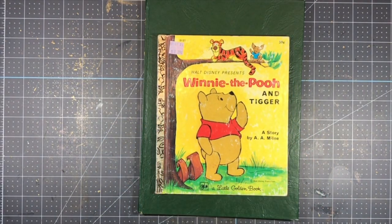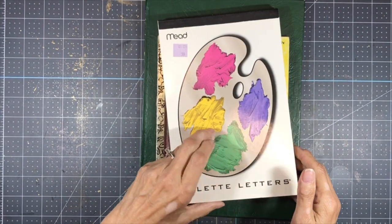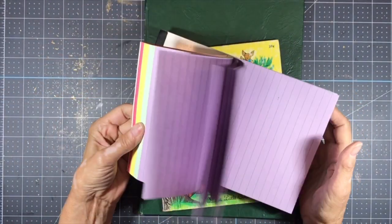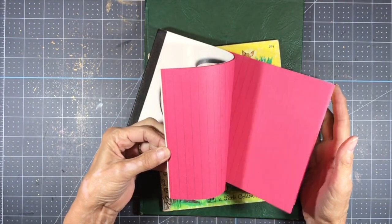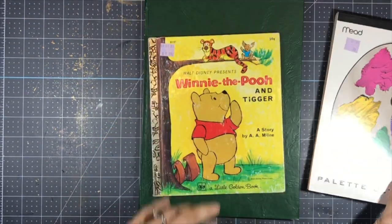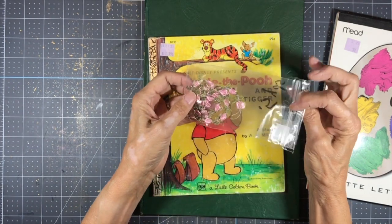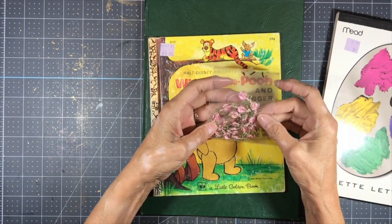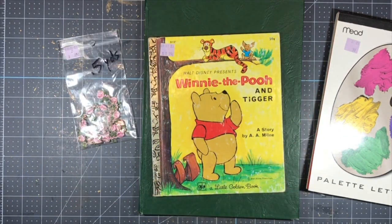And then for fun, I found this pad of paper that is lined paper, but all different colors. So I thought that was fun too. And let's see, this little thing of lace trim for 89 cents. Nice and flat, really cute.